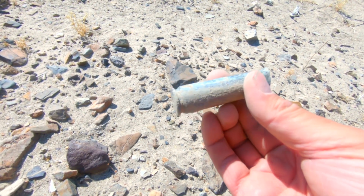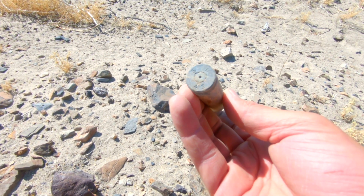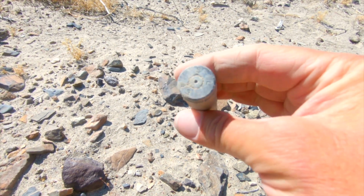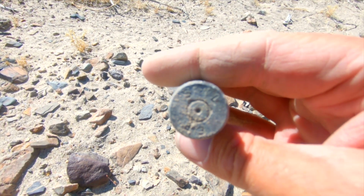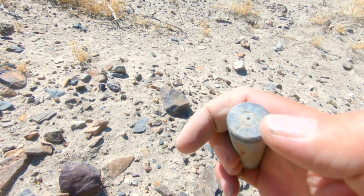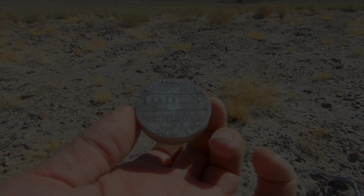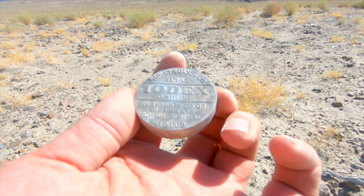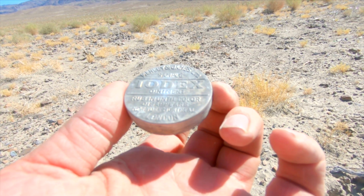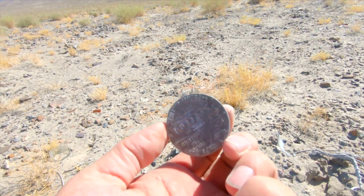Yeah, look at the size of that shell. That's awesome. The SL-43 is a 50 caliber round, World War II era. That's awesome. Iodex ointment. New York, Montreal, and London. That's pretty neat.